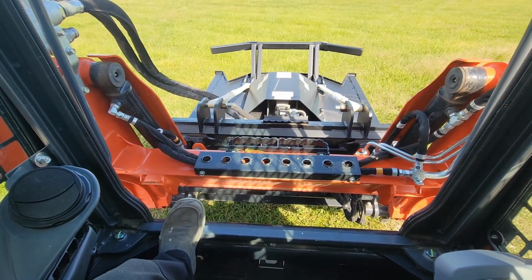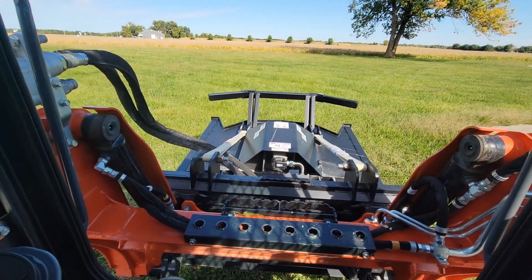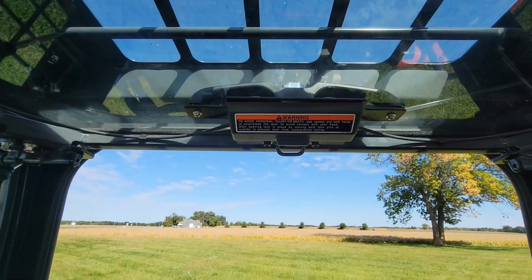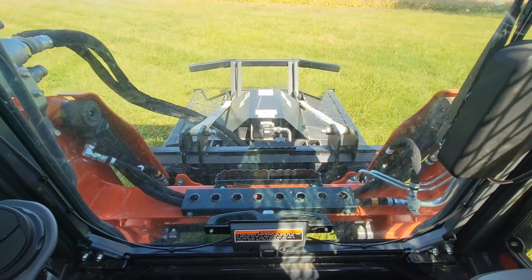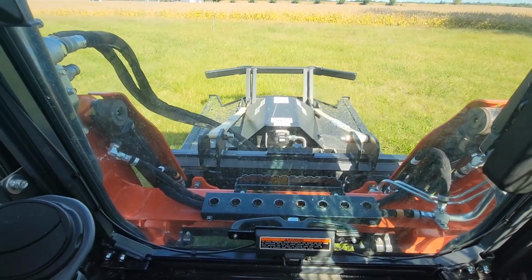Dang. Thing cranked up like insanely fast. Well, my grass isn't that tall. I'm gonna close the glass here. Man, I wish I had a place I could play with this right now, but right now we're literally just cutting grass. It's got a roller on the back of it, which is kind of nice. It kind of keeps it nice and even.